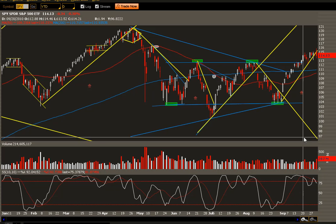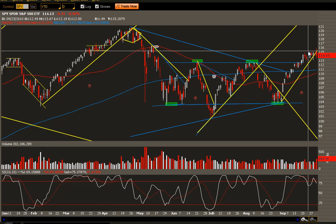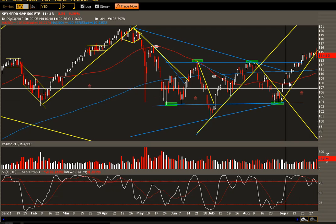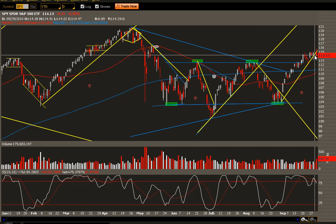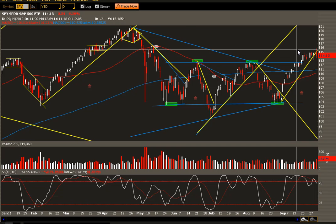And what it looks like is happening here is that it's forming this congestion pattern with nice tight range trading, which is called a continuation pattern of the trend. The trend was up and then it started consolidating here, a continuation. So what this is telling us is that as long as it keeps trading here tightly and nicely, the market is ready to go higher. This is always a continuation pattern. That's what it looks like to me.